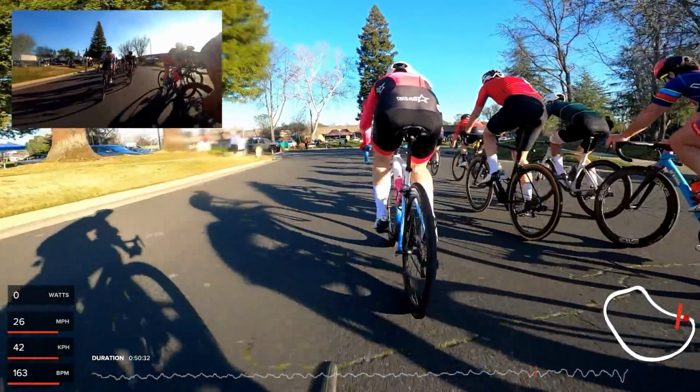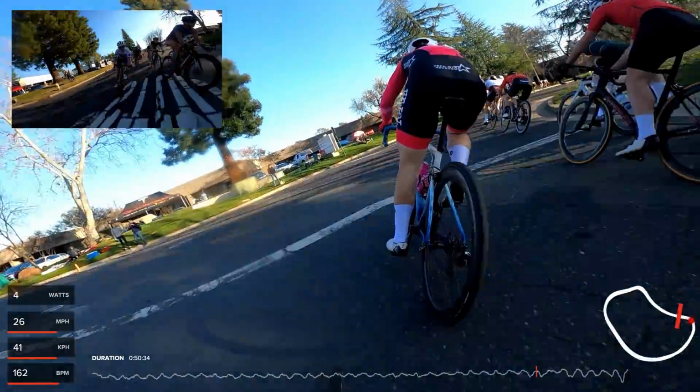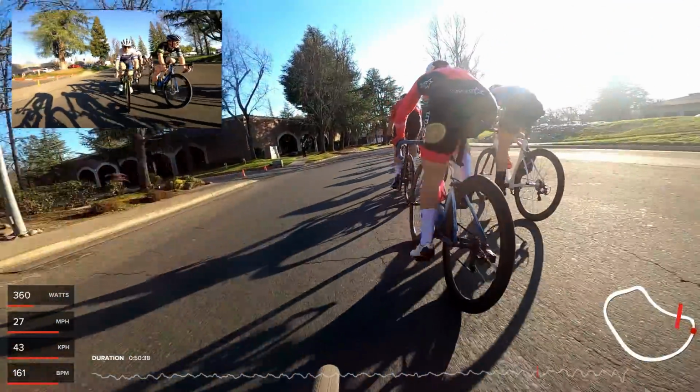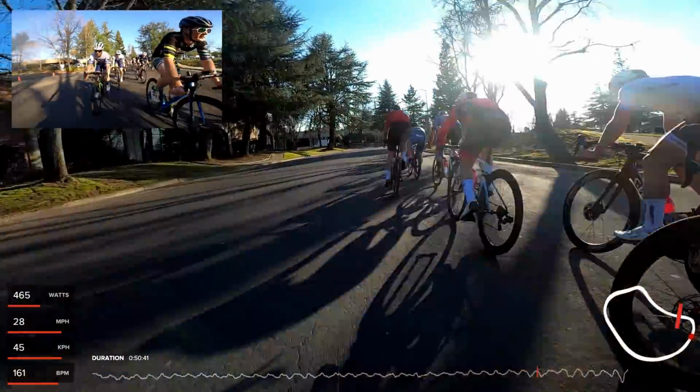So at the beginning of the race, the previous 50 minutes, I was just trying to conserve energy. And I've been kind of in the back of the field surfing wheels, and that's it. Yeah, and that's kind of ideal.